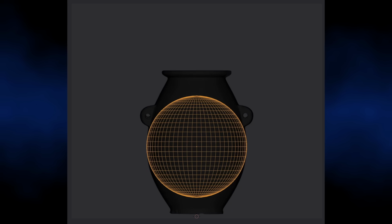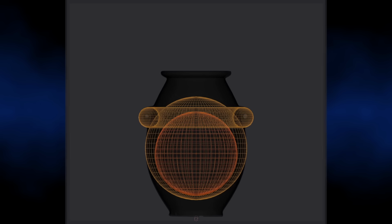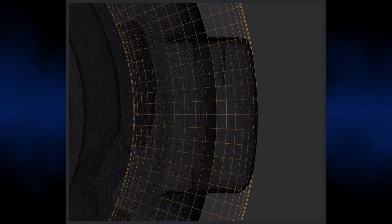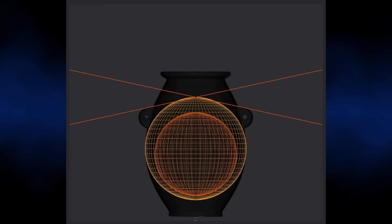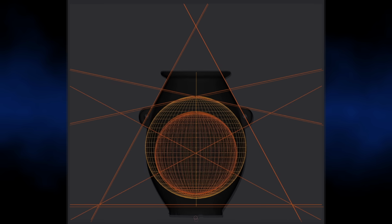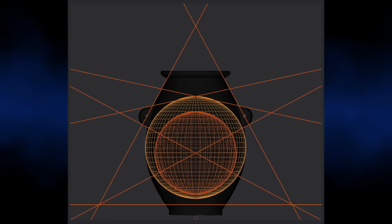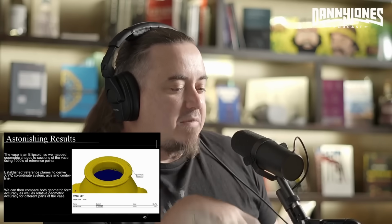The first thing to note is the vase itself is an ellipsoid. You can't match it to a regular geometric shape. It's not a circle, it's not a sphere, it's not a cone, it's an ellipsoid. What you want to be able to do is match regular geometric shapes to parts of the vase so that you can do geometry on them. You can calculate center lines and center points and how perpendicular or parallel they are to other parts of the vase. So we start by creating an XYZ three-dimensional grid, which helps us derive things like center lines and axes, and then we can start to compare the other parts of the vase.